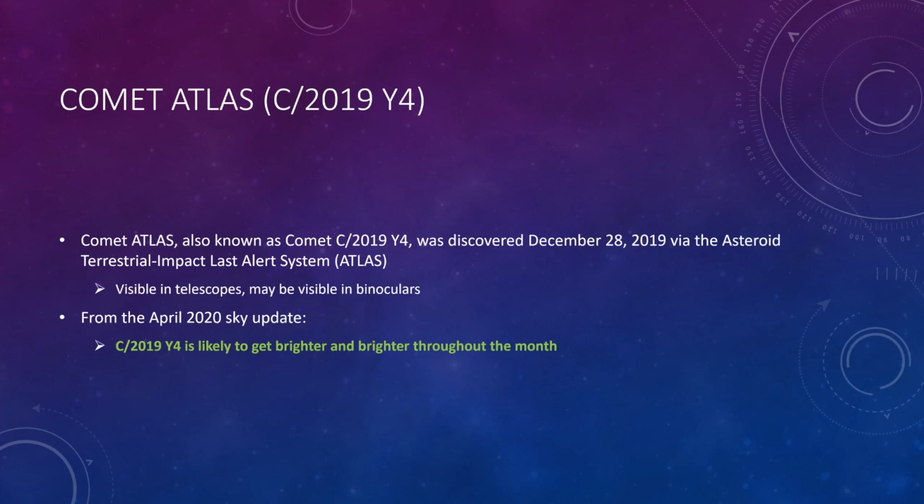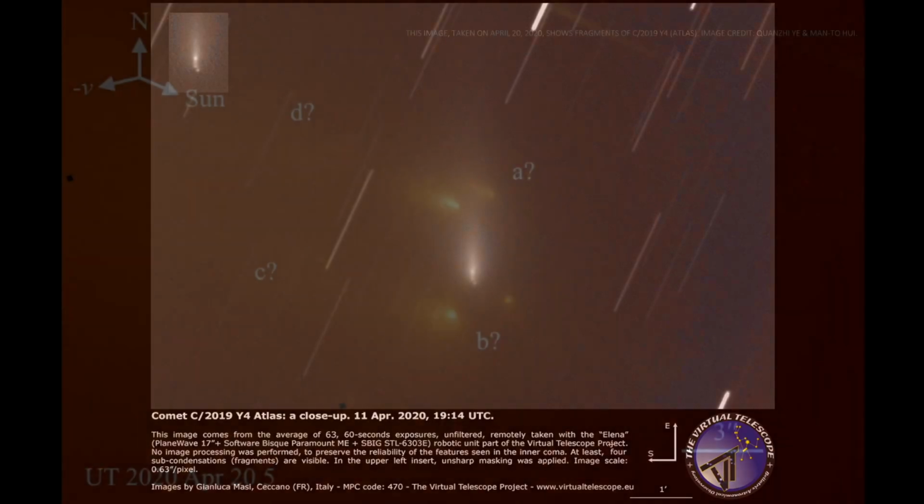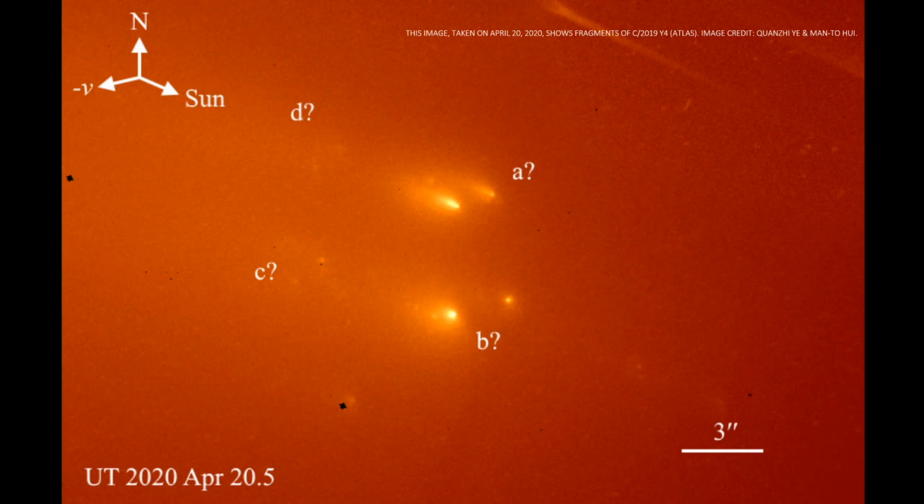Well, comets are unpredictable. This picture came out in mid-April, and people began to notice that something was wrong with Comet Atlas. You can clearly see it in this picture if you look nice and close up. If you don't see it, there's actually 1, 2, 3, I count 4 different objects in this picture. A better contrast is actually in this image, which definitely shows that the comet itself broke up.